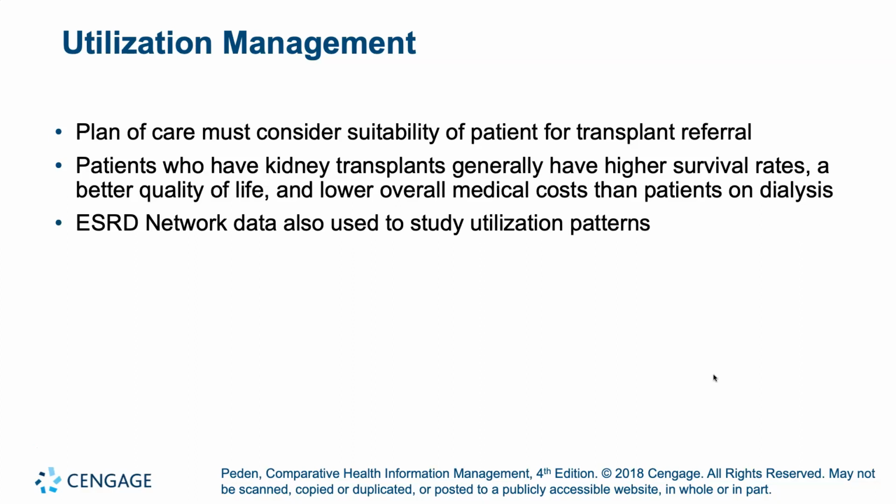Utilization management, we touched on this a few slides before, but every patient must be assessed. Are they suitable for a transplant? Many are not, but they need to be at least screened to see if they could be, and if they need that referral to a transplant surgeon for further evaluation. Patients who have kidney transplants generally have higher survival rates, a better quality of life, and lower overall medical costs than patients on dialysis. So there are a lot of reasons why transplantation is good and something to be pursued.